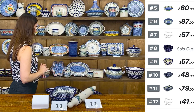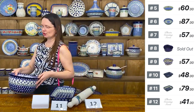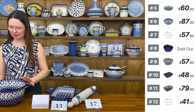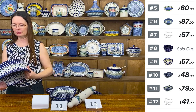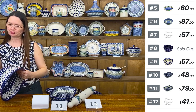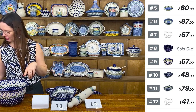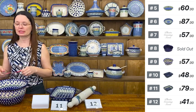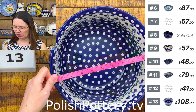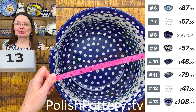What is next? Well, let's start here. Traditional pattern with the bleeding heart peacock. Bleeding heart peacock was designed by Miss Maria Ciszewska as well. I have only 3 available. This is perfect mixing bowl, serving bowl, and what else bowl? Let me think. Well, yeah, kitchen bowl in general.